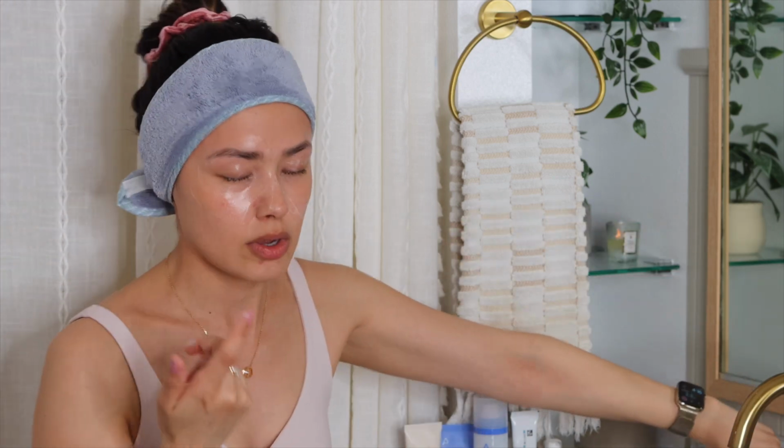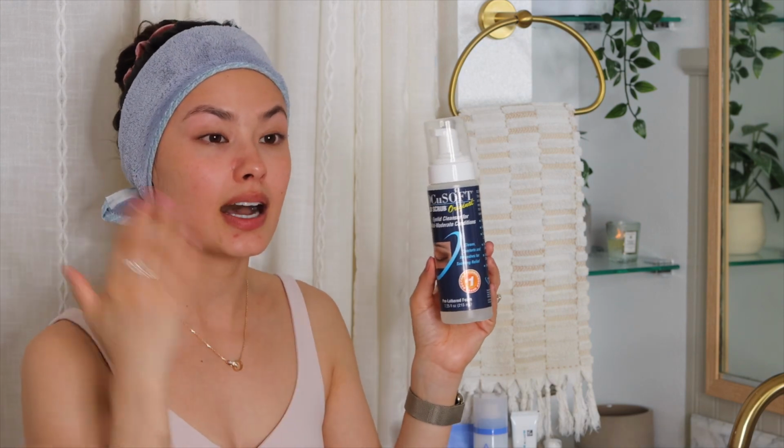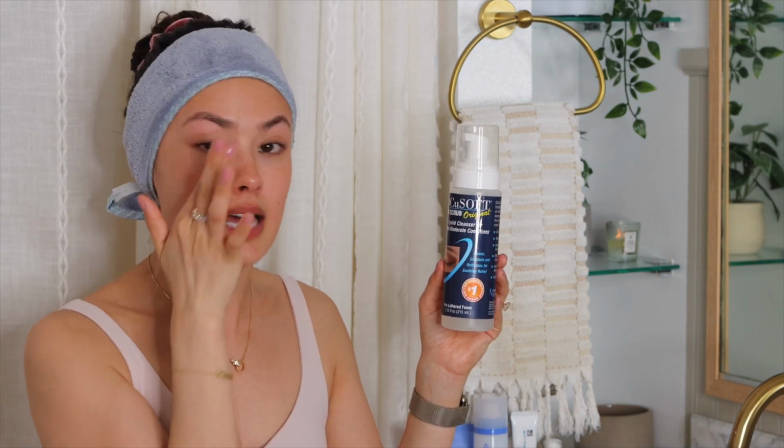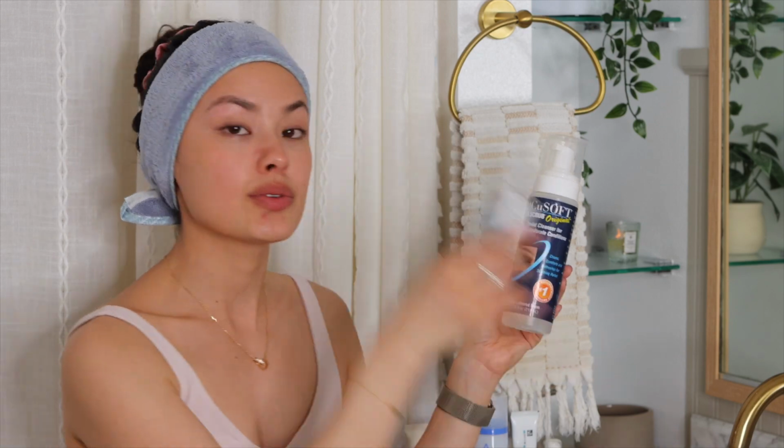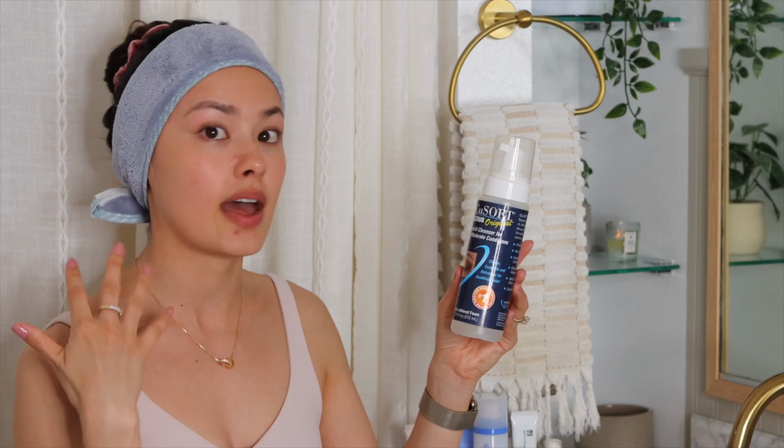It's so easy. It doesn't irritate or burn my eyes. I also like this because I don't leave anything on my lash line or eye area, and when I use a makeup remover, obviously there's going to be residual left over in that area. So this makes sure my eye area is spick and span without drying out my eyes. And like I said, it's basically good for everything.